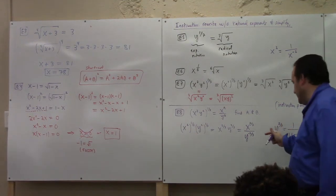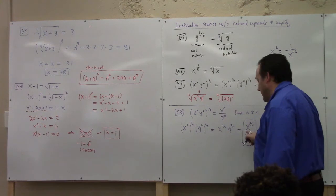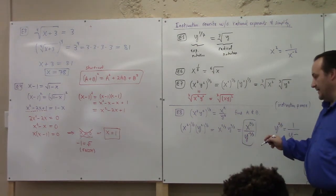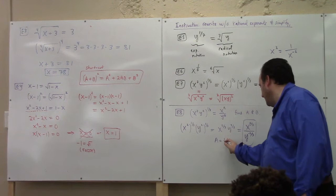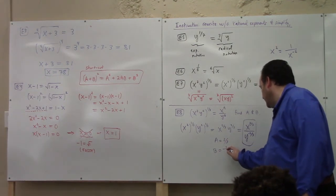So this is the right format, right? So it's minus y to the minus 2/3 when we move it downstairs. And so that means for my problem, a is equal to 2/3, right? B is equal to minus 2/3.